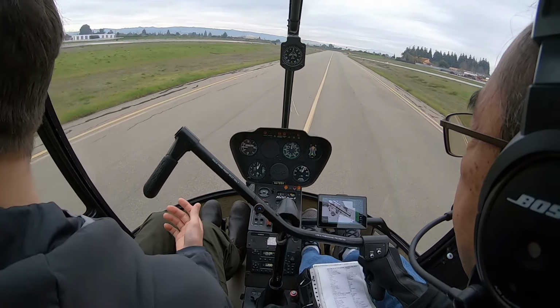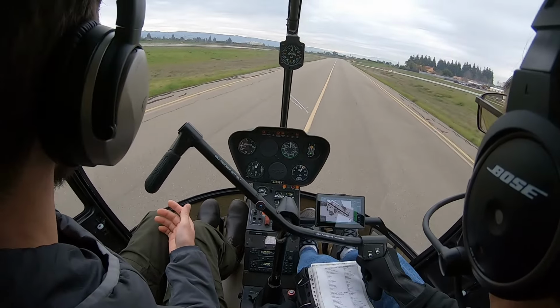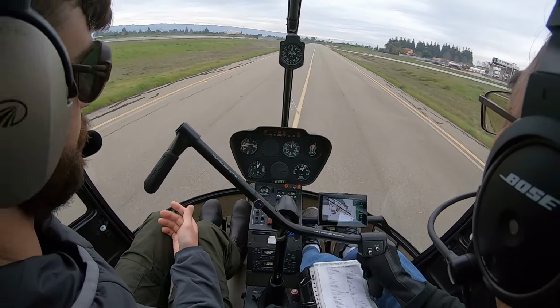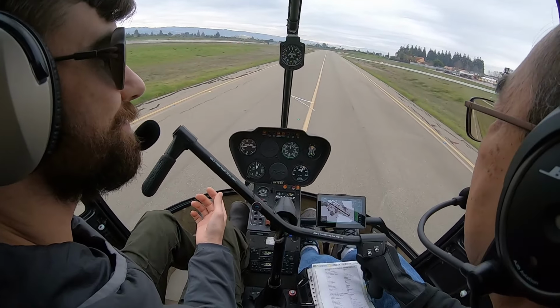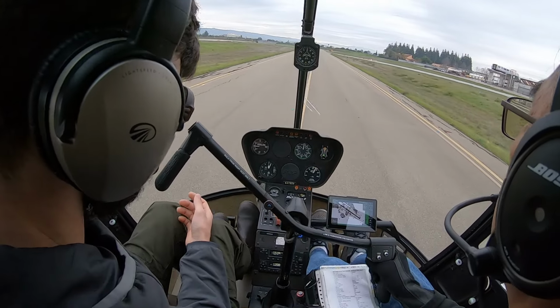806 over Mikilo. 706 over Mikilo, make left traffic, runway 10 left, clear to land. Left traffic, 10 left, clear to land, 10 left, Mikilo. Sounds like 10 left, just open up if you don't like the taxiway. Taxiway's okay. Alright, sounds good.